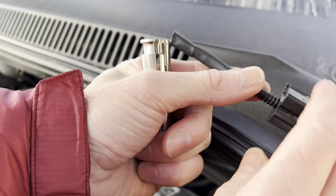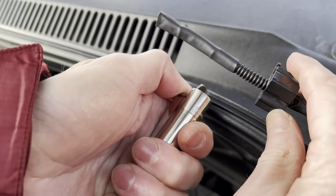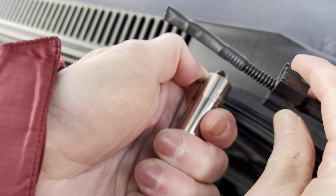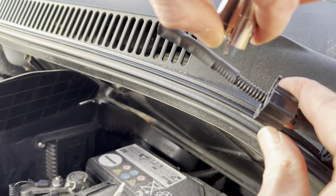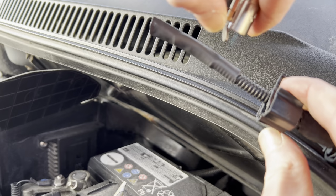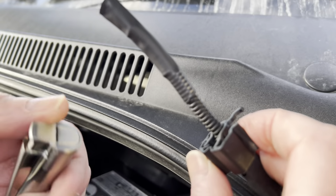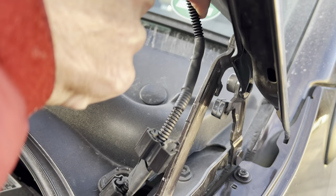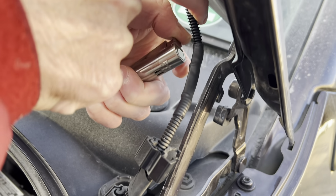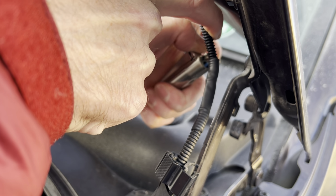Okay, so we've got some electrical heat shrink wrap, so we're going to try this and hopefully. Okay. Looks quite good. We're out of gas. That's what I was worried about.